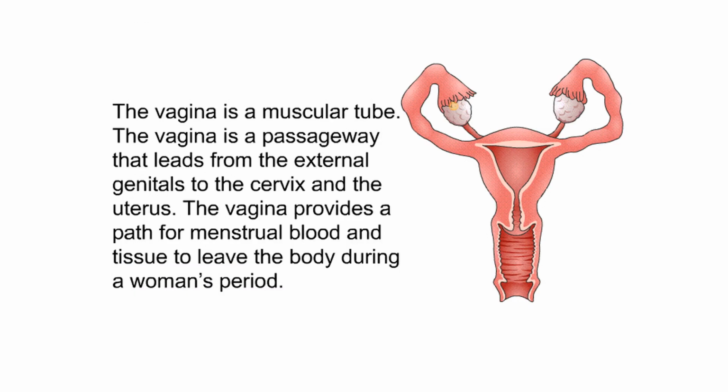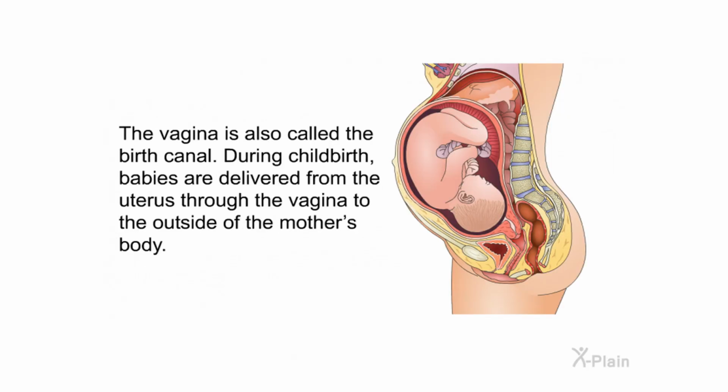The vagina is a muscular tube. The vagina is a passageway that leads from the external genitals to the cervix and the uterus. The vagina provides a path for menstrual blood and tissue to leave the body during a woman's period. The vagina is also called the birth canal. During childbirth, babies are delivered from the uterus through the vagina to the outside of the mother's body.